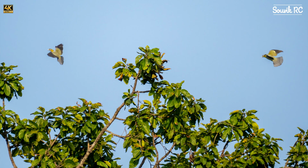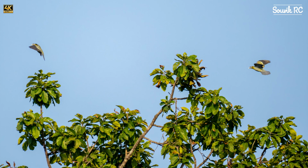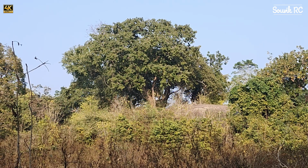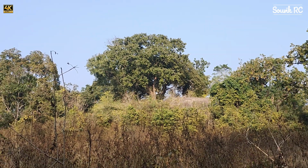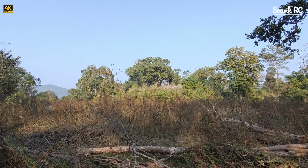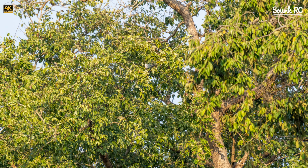While most were busy eating these fruits, many were flying back and forth. Guess they might have their nests elsewhere and were carrying the fruits for their chicks. I saw mostly green imperial pigeon and yellow-footed green pigeon, with both roughly in equal numbers. But the overall count was very high.